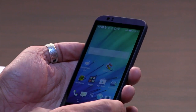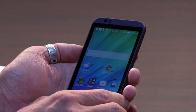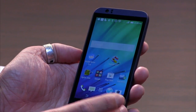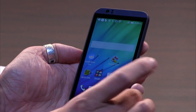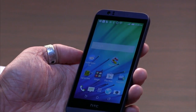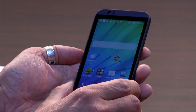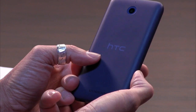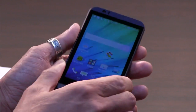This is an LTE-capable device, so it's running on Sprint's Spark network, and that's kind of a big key for this device. It's a low-cost entry for LTE speed and connectivity. It's a 2100 milliamp hour battery on the back. Again, that is also removable, so you can swap that out if you have a backup battery. There's no NFC on here.